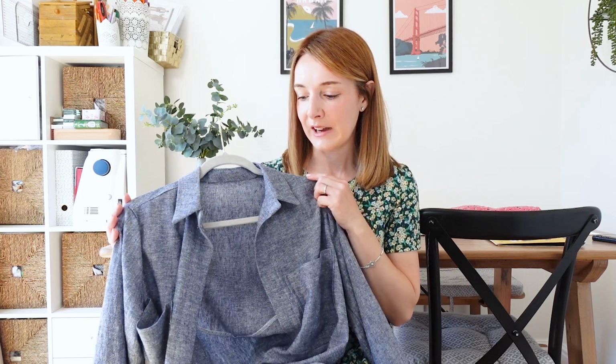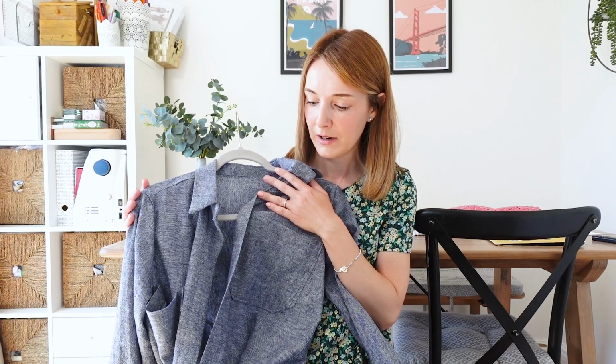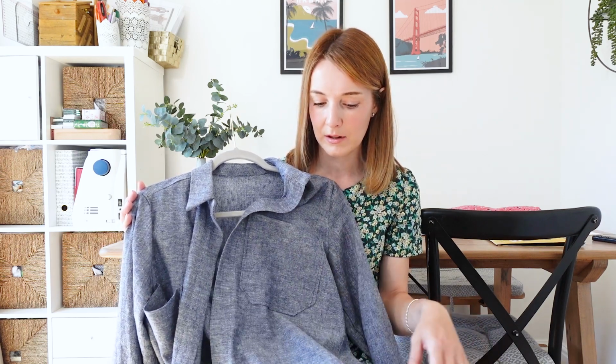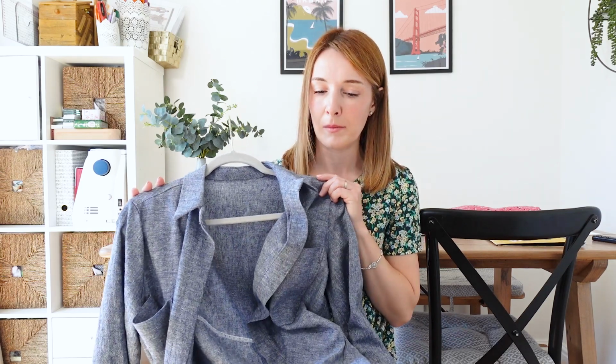So that's my Logan jacket. I will share this in my makes video as well once it's got buttons on and everything. I really want to find some brass or dark metally buttons to go on this to give it that kind of denim look. It's not denim at all, but I want it to look denim-y, if you know what I mean.